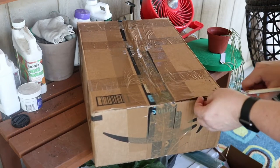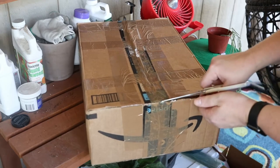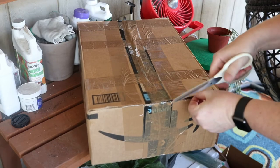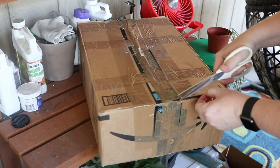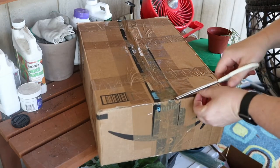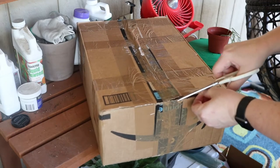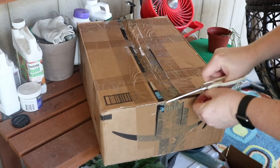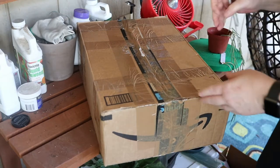They said end of May, beginning of June, and so I contacted them. I said, well, what's going on, and they told me they were still waiting on the begonia that I ordered. And they said that begonia was always a problem. So hopefully the begonia won't be a problem for me, because I don't have very good luck with Rex begonias.